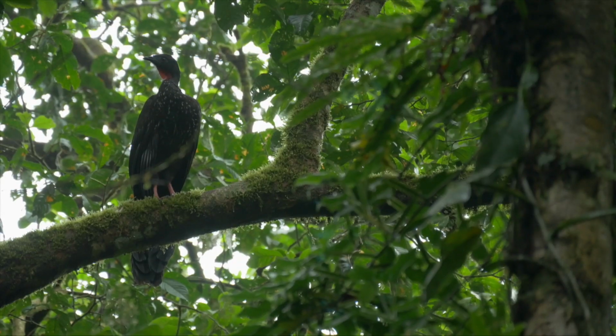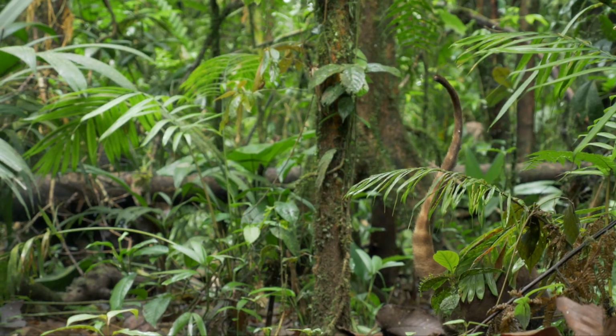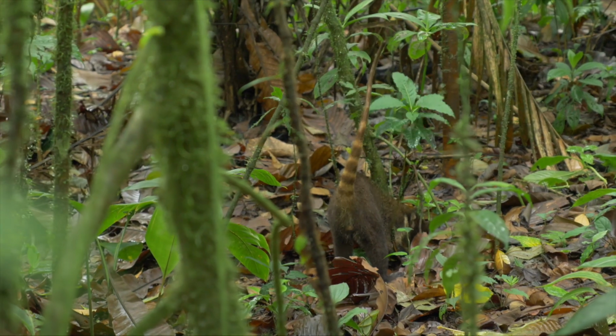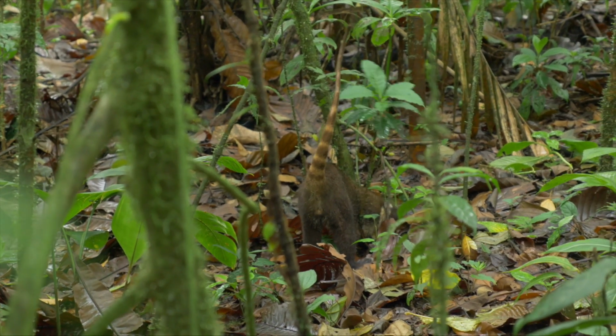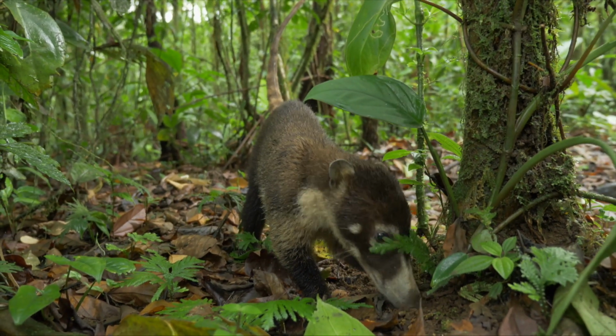The cloud forest is home to many other intriguing species. What is this strange thing that looks like a furry snake poking around in the underbrush? It's the tail of a white-nosed coati.